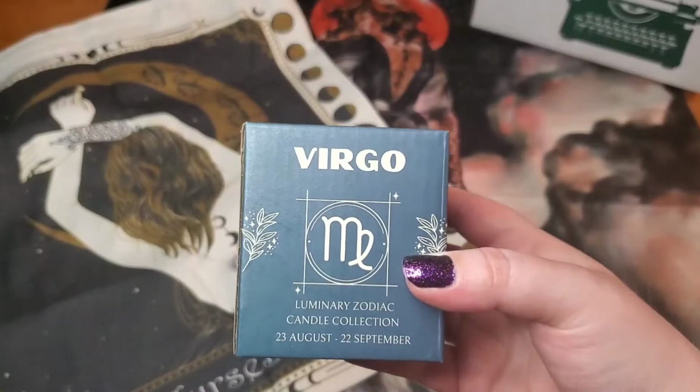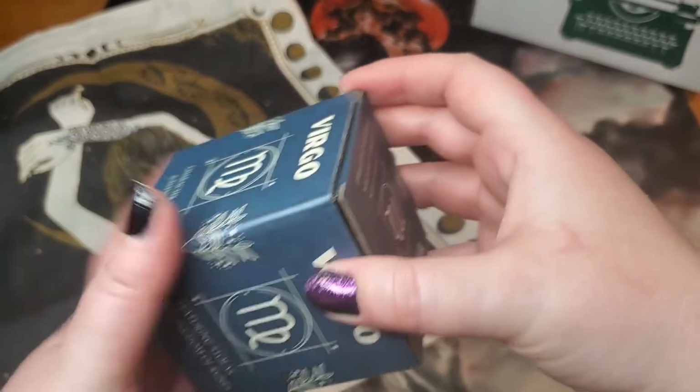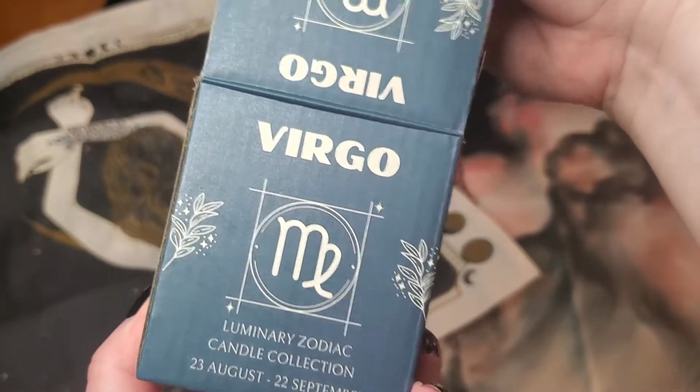So our next item in our August Young Adult Bookish Box is our candle. This is our Virgo Luminary Zodiac candle.